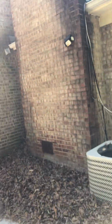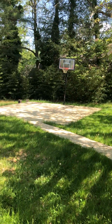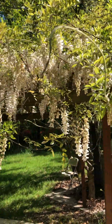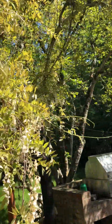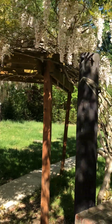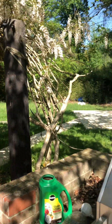This patio area out back is nice. Got a little basketball area. I don't know if that's much interest for you or not. The wisteria, I believe it's wisteria, smells great. It's a little arbor or whatever you call that. But they are considered an invasive vine. But I think they're beautiful and they smell great.